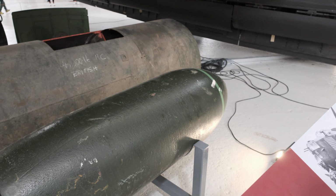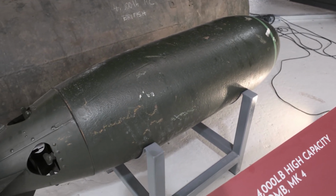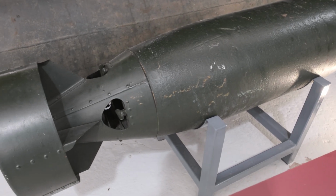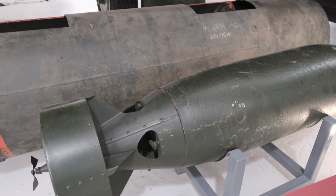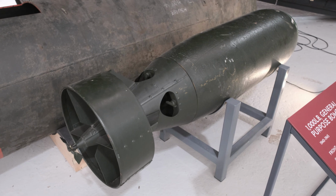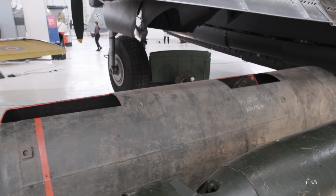The front one is a general purpose bomb, standard airdropped munitions used by the RAF at the outbreak of the Second World War. They ranged in weights from 20 to 4,000 pounds. And then the rear one is a 4,000 pound high capacity bomb Mark IV.